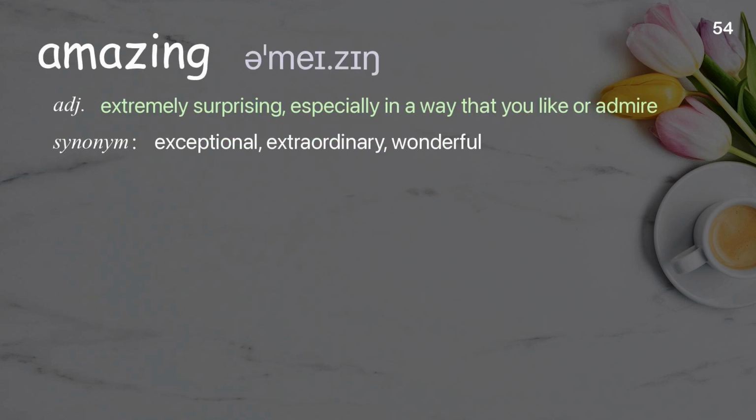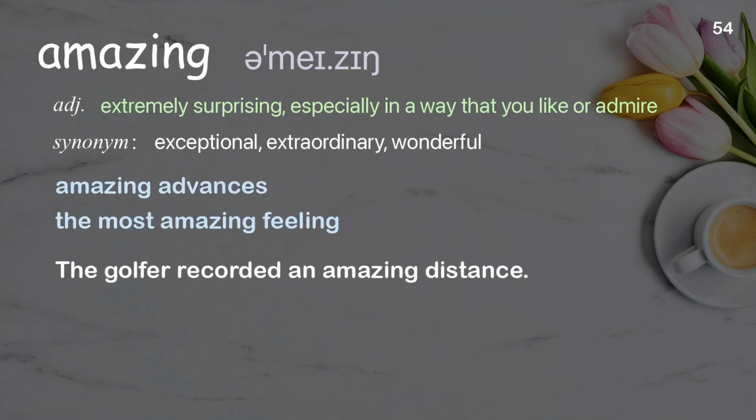Amazing. Extremely surprising, especially in a way that you like or admire. Examples: amazing advances, the most amazing feeling. The golfer recorded an amazing distance.